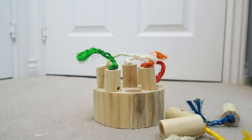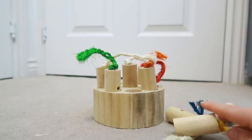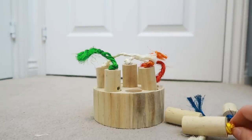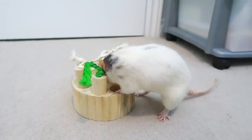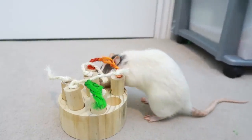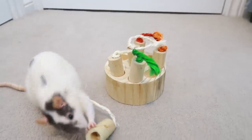So I've left a few of them without these things in just to get them used to dipping their heads in for the treats, but they are all off exploring the rest of the room. They've not even noticed, so I might be here for a while. Good boy, well done.